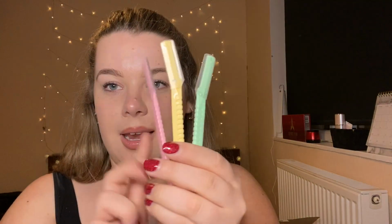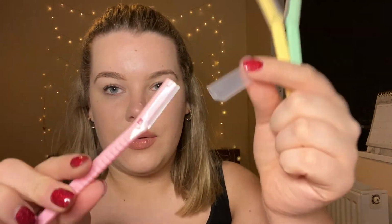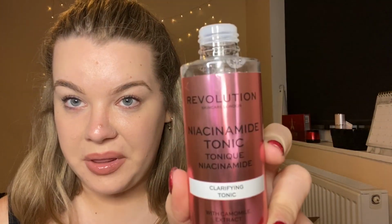Then we have got 3 coloured, I believe they are facial razors. So you take it off of this little packet thing and then you get the sharp little razor. I think you have to do this on bare skin. So I'm just going to wipe a little bit off and we're going to see it. I haven't cleaned my face. This is my cleansing tonic by Makeup Revolution. I don't know how to pronounce that, but that's what it is. And it's a clarifying tonic.